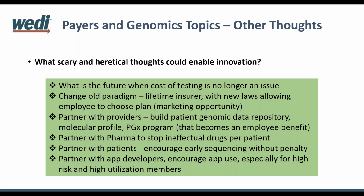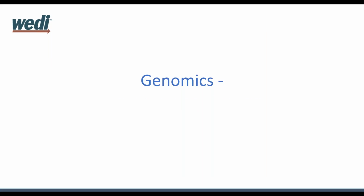Partner with patients, your members, and encourage them to do early sequencing. Know that they're not going to have a penalty from doing that. Partner with app developers. Partner with EHR vendors. I know this is all kind of strange stuff, but encourage people to use these apps, especially apps that are focused specifically on medical conditions that they have and that they need to manage. And what a great opportunity to bring that to members who are high risk or high utilization. I think some crazy ideas, but they could possibly be some opportunities for innovation.